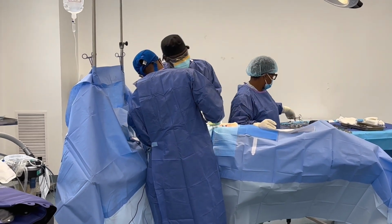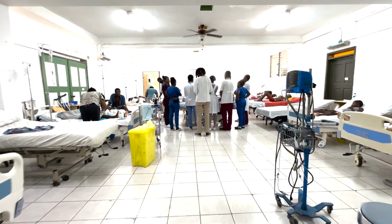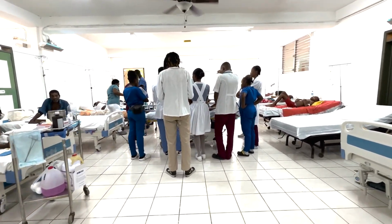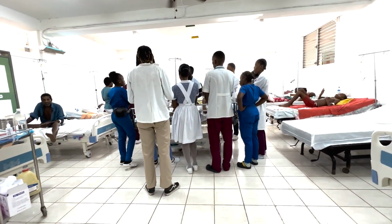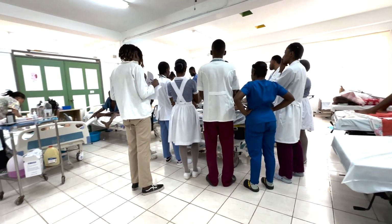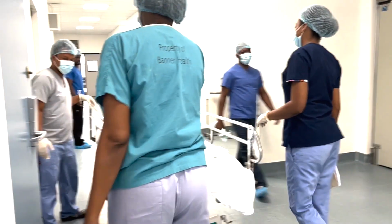So our surgical program at St. Boniface Hospital is unique in the sense that it provides high-quality surgical care at no charge. And surgical care is scarce in Haiti. When you have it, it's very expensive. We are also a training center for surgery residents from Port-au-Prince, nursing students, medical students.